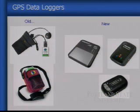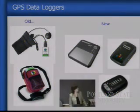GeoStats is not in the business to develop devices. We kind of did this as a stopgap measure so we could get out there and collect data. The one on the top left is what's used for vehicle studies, and the one on the lower left is a wearable. And this wearable on the lower left is actually the one that we used in Portland in 2004, 2005 to do a wearable GPS pilot study here for travel surveys.